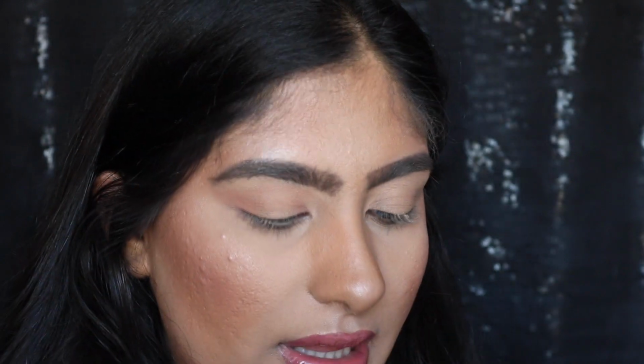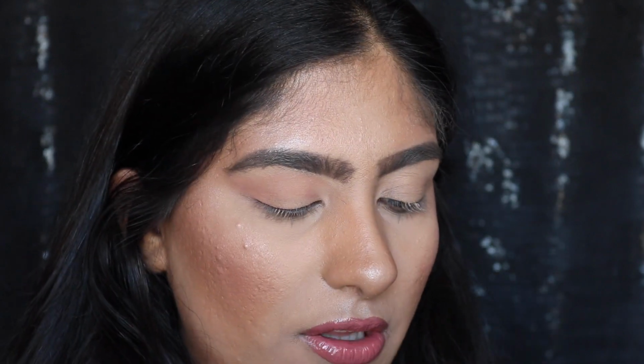Oh, I could have used this as my base because this legit just blends in with, I'm so scared to tap it. This just blends in with my skin tone. So I'll just be putting that all over the lid now.